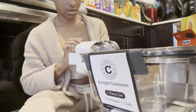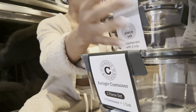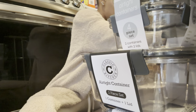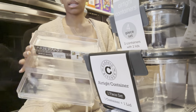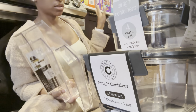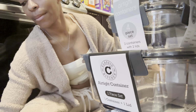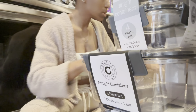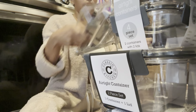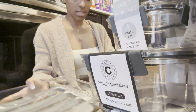We did get, I don't know if this is a charcoal, it's a grayish, blackish color. I had messed around and got these for my spices and didn't even realize I got a whole spice rack right here. So I might end up taking this back, or I might use it for something else. But we'll see. I got this for my drawer for my forks and knives and stuff.